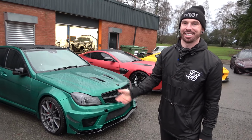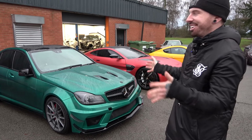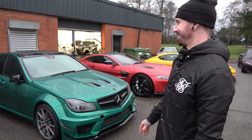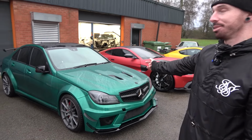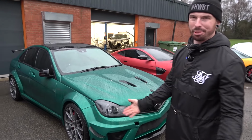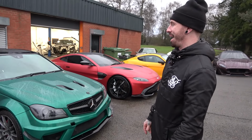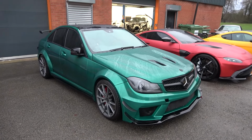But it's a child of yours that you just can't get rid of. So there's still a lot more to come on the C63. It's a colour which is a BMW colour as well, Isle of Man green. Oh, it's the M3 Isle of Man green. That's it, so we painted it Isle of Man green. I wanted to do a different colour to what they usually come, and I saw that colour on the new BMWs, and I thought that would be perfect for that. Do it. Love it.